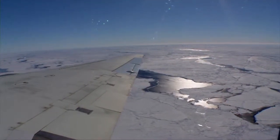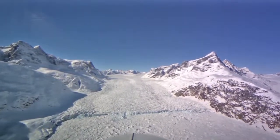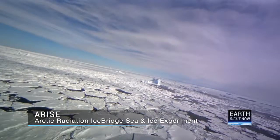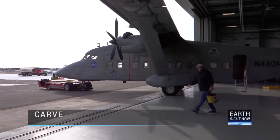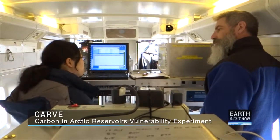Two other NASA airborne missions will study the impact of warming temperatures in the Arctic. The ARISE campaign will use the NASA C-130 aircraft to measure Arctic cloud properties and surface characteristics over open water, land, and sea ice to see how the climate in the region is changing. And the 5-year CARVE experiment will measure carbon dioxide and methane in the atmosphere.